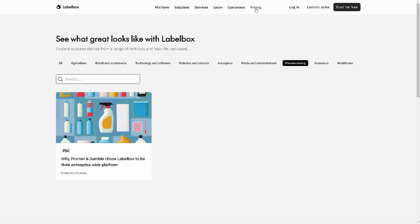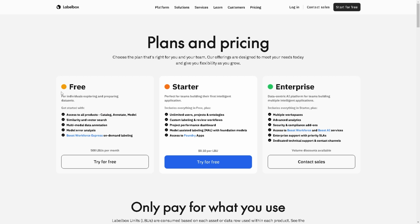Now, if you're interested in the pricing, you might want to click on this one. It's free, right? For individuals exploring and preparing datasets. Now, you can get access to a lot of perks and benefits. But if you wanted to avail the starter pack, which is like $0.10, which is perfect for teams building their first intelligent application. It includes everything in free right here. And of course, unlimited users, projects and ontologies, custom labeling and review workflows, project performance dashboard, model-assisted labeling with foundation models, and a lot more.